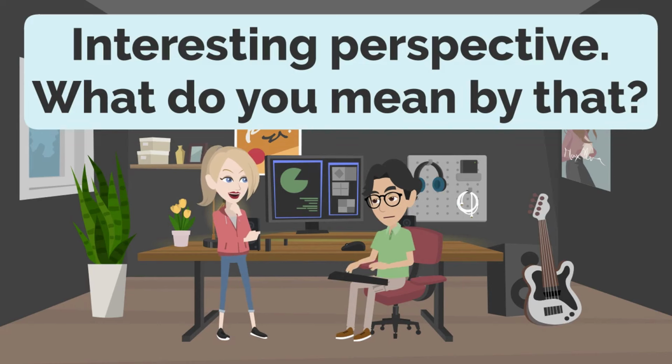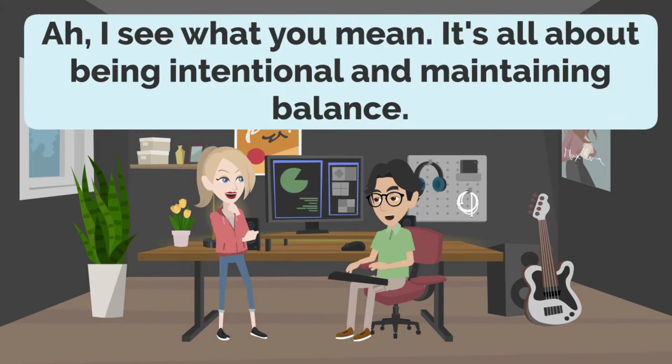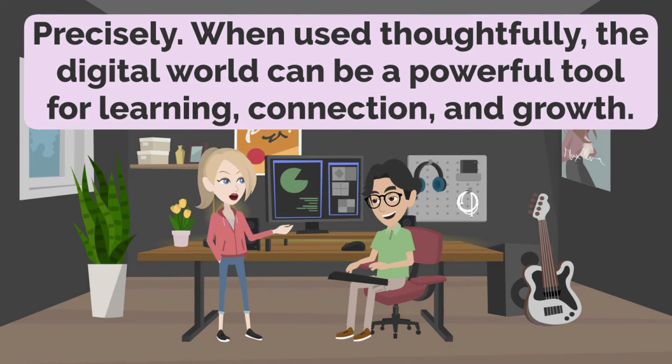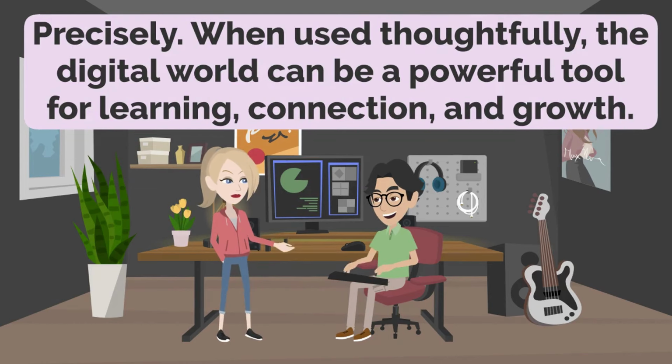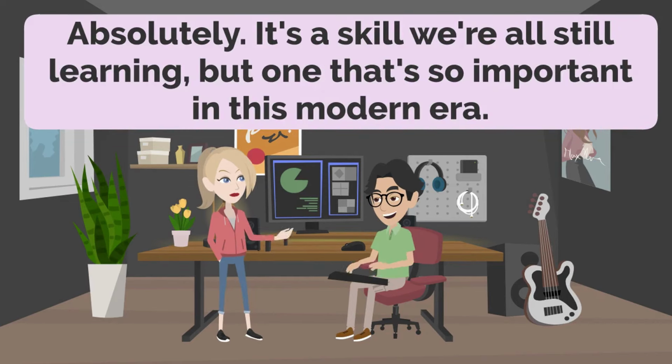Interesting perspective. What do you mean by that? Well, I think the technology itself is neutral, it's how we choose to engage with it that makes the difference. Ah, I see what you mean. It's all about being intentional and maintaining balance. Precisely. When used thoughtfully, the digital world can be a powerful tool for learning, connection, and growth. I really like that way of looking at it. It's all about finding that sweet spot and not letting it control us. Absolutely. It's a skill we're all still learning, but one that's so important in this modern era.